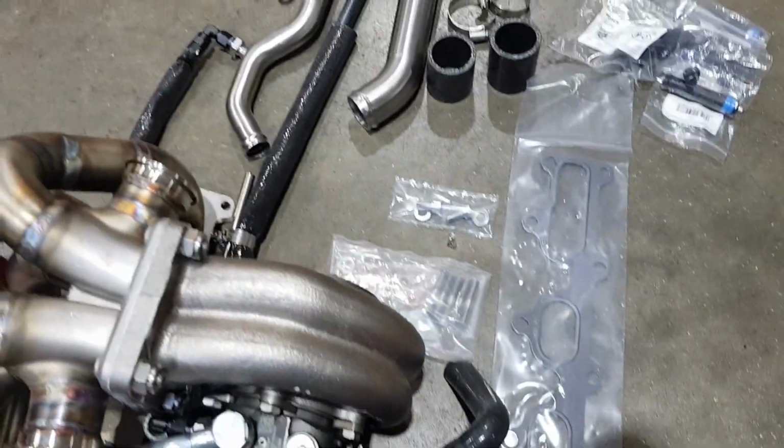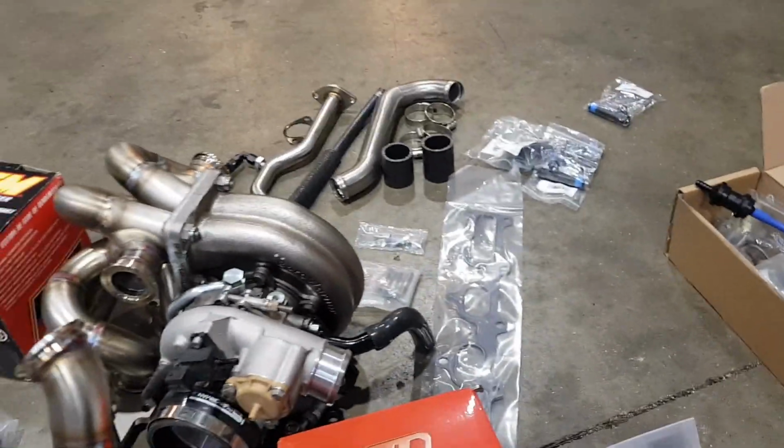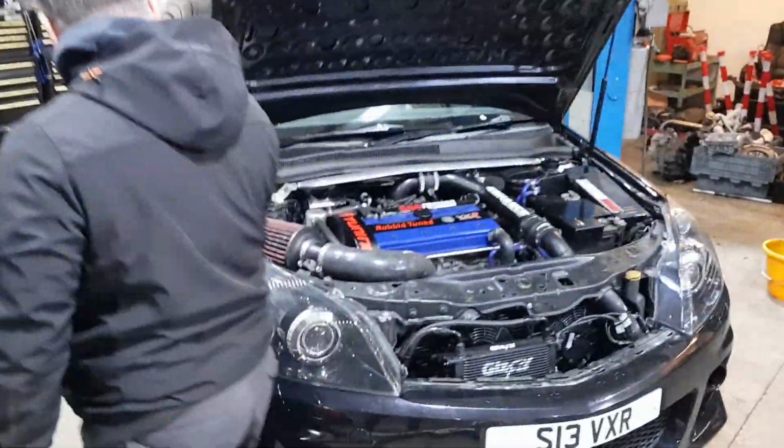All connections and fittings. Really nice pre-made water lines and stuff to go with it. Oil lines already pre-done. So yeah, that should bolt on pretty well. It's got to get the old stuff off. And the pot noodle. Yeah, the pot noodle. You want a pot noodle, do you?